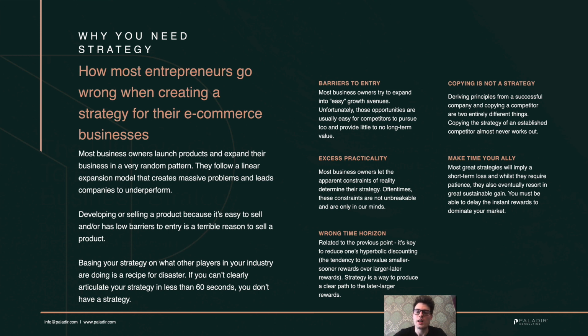That's extremely important. So a few mistakes that I see with strategy. Again, barriers to entry. Most business owners try to expand into quote unquote easy growth avenues, or what they perceive as easy. Unfortunately, those opportunities are usually easy for competitors to pursue too and provide little to no long-term value. So I won't get into these things too much because it's the topic of this presentation, but part of strategy is the concept of barrier to entry.